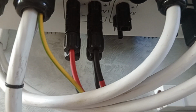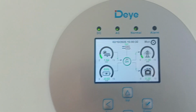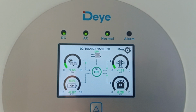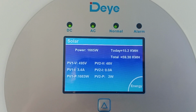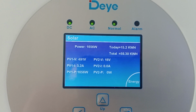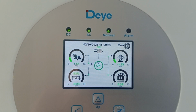So, as you may see, both of them are right now on PV1, input 1 and input 2, that's it. Let's see what the difference is. Let me remind you that the inverter has the global MPPT scanning algorithm. And let's see if there will be any difference, if any. I would say there is some, but if it's much, I would not be so confident to say there is a lot of difference. Right?